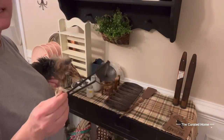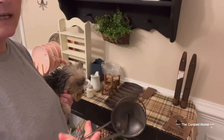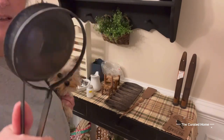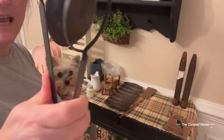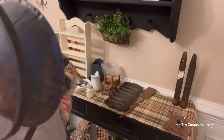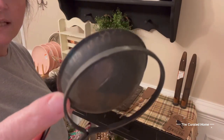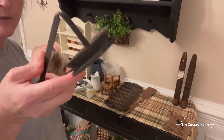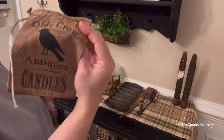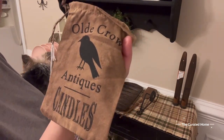I also found at that same store, I think this was $3, I can't remember offhand, a tart press, a primitive tart press. Is that not the cutest thing ever? So you would put your bread in there, and it has the little indentations around here for like little pies. So it's a little tart press. And then for $1 at that same store, I found this little baggie, which would be cute in a little vignette.